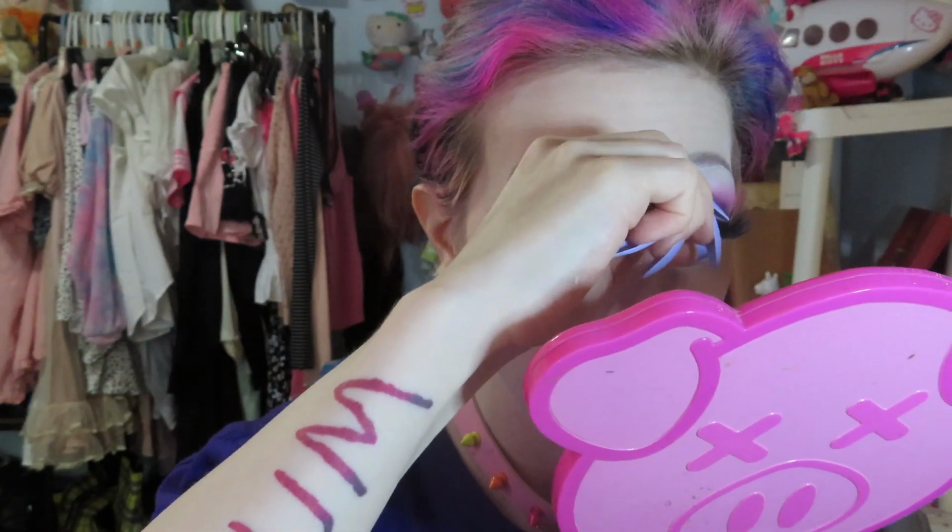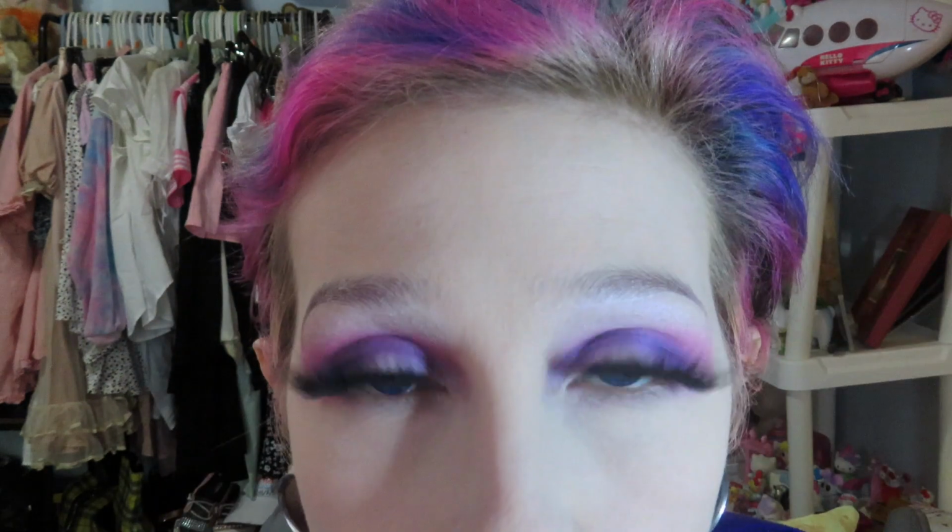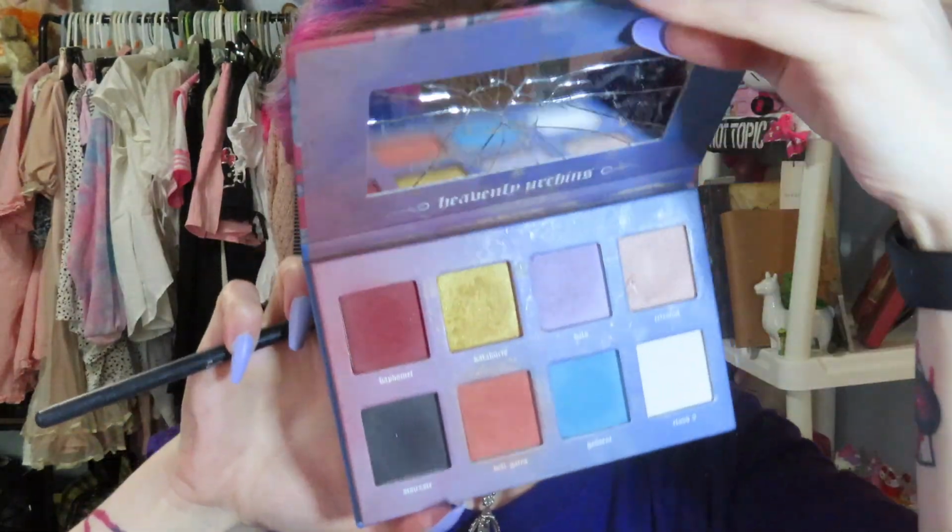Oh, would you look at that? I actually did put on lashes. Forgot about that. That's my bad. But yeah, these are kind of more of a chunky textured lash, which I really like a lot.